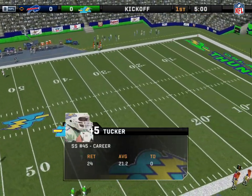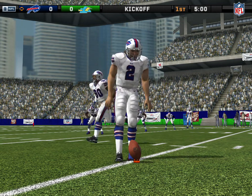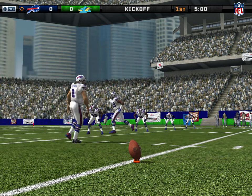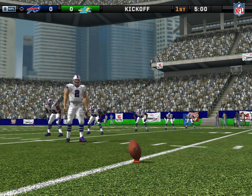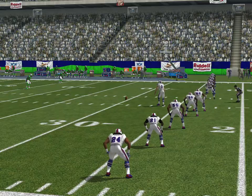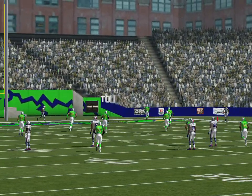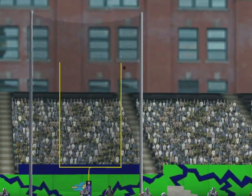Tucker is back for the kickoff. We take a quick glance at his return number. Carpenter comes in to kick off. The Bills will be kicking off to start the game. Tucker back to return. He won't have a chance for a return here. It goes through the end zone for a touchback. Thunder start the drive from the 25-yard line.